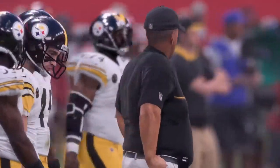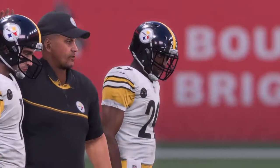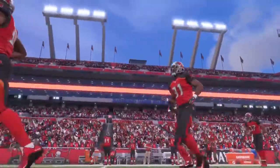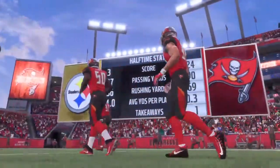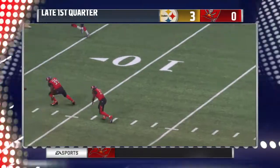Okay, Brandon, thanks, and welcome everyone to our EA Sports Halftime Report. Let's get to the highlights. The Buccaneers are happy to be in front right now and just want to play 2 more solid quarters. The Steelers just want to come out after the half and claw their way back into the game. Here we go. Let's do this. Here's your first half highlights.